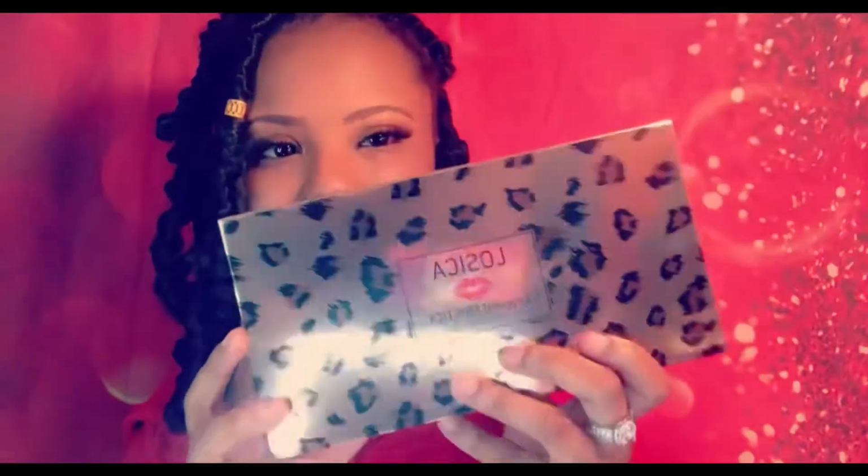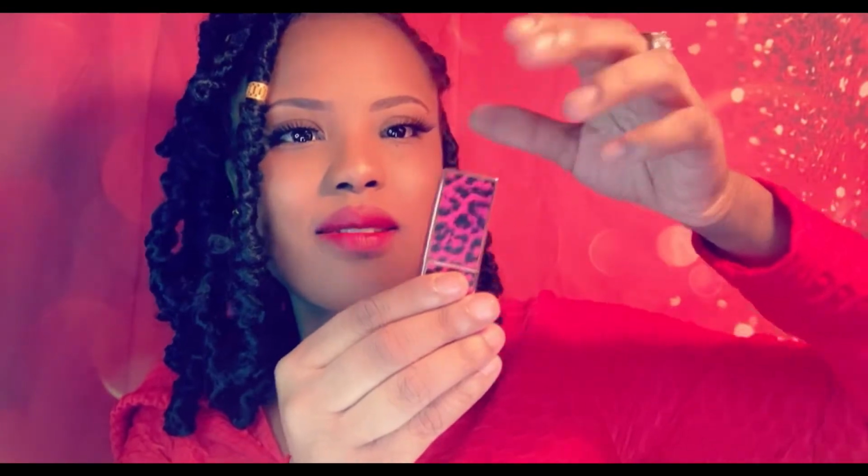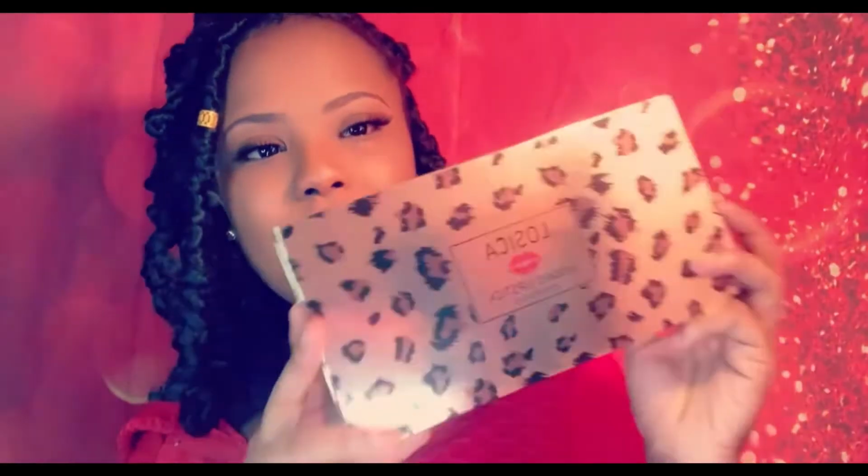So today I'm gonna review this lipstick, Losica. I think that's how you pronounce it. I don't know for sure, but this is the first lipstick that I chose, and it's red. It's so pretty, so pretty, and it's matte. It's like this, so pretty. This lipstick is from Amazon.